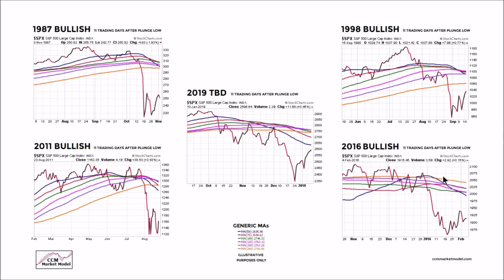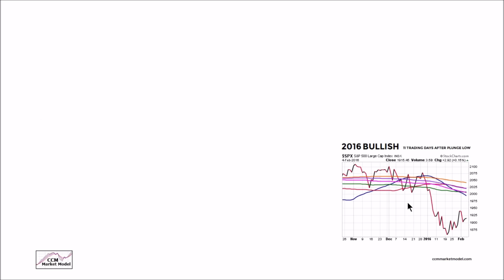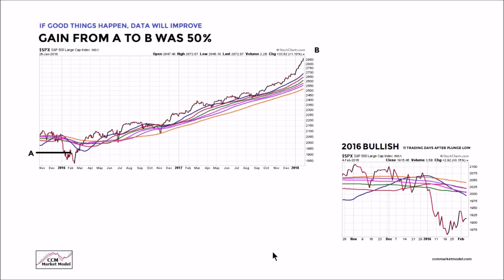How about the 2016 case? How much did you miss if you hadn't done much 11 trading days after the low and you were still respecting the concerning profile and hard data that you had in hand on February 4th, 2016? Phrase it another way. What happened next? From this point A here, where we don't even wait for the retest of the low and the lower low, if we round up, the gain from point A to point B was 50%.